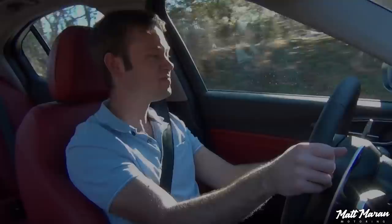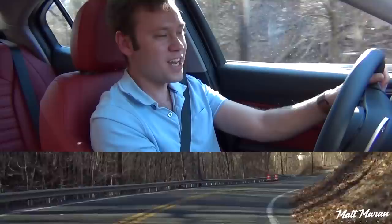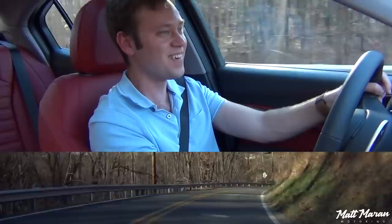But we're coming up to some tighter corners here, and let's see how the Giulia handles them. So again, this really quick steering just really helps out. All right, so we got a little bit of slide from these tires. I think it's because they're all seasons. If you actually put summer tires on this, it would have a little more grip, but it is still going around these corners way quicker than most other vehicles.